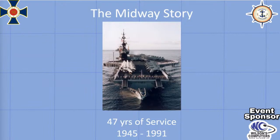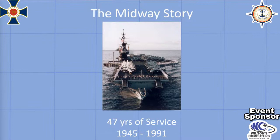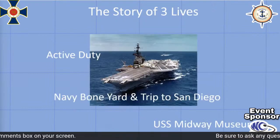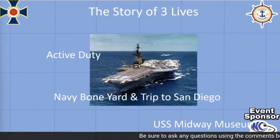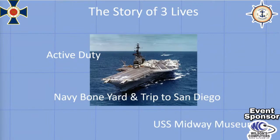And the Midway also conducted humanitarian evacuations, which were part of its mission: the evacuation of the Quemoy Matsu crisis, the evacuation at the end of the Vietnam War, and the evacuation of military personnel after the eruption of Mount Pinatubo in the Philippines. Next. As you can see, the Midway is actually the story of three lives, one on active duty, the next its life in the boneyard and its trip to San Diego, and then finally today its life at the USS Midway Museum.